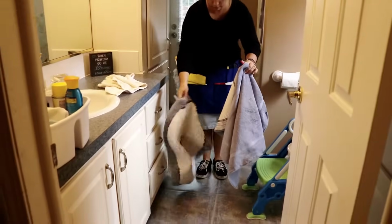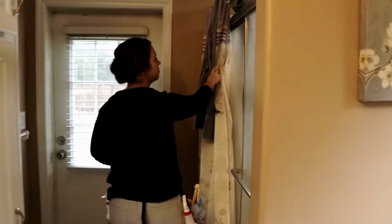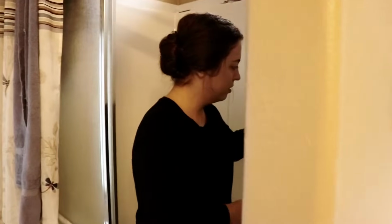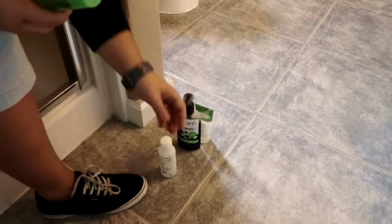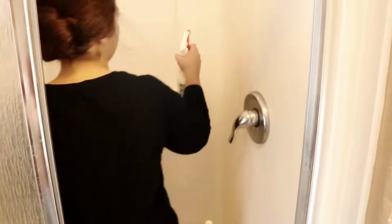Upon cleaning a bathroom, the first thing you're going to want to do is remove all bath mats from the bathroom. Go ahead and remove any trash cans from the bathroom or anything else that might be on the floor. The next thing you'll want to do is clean the shower. Go ahead and remove any hair product from the shower before spraying it down. Once you've removed the bottles from the shower, go ahead and begin spraying it down with the cleaner so that it can begin working.